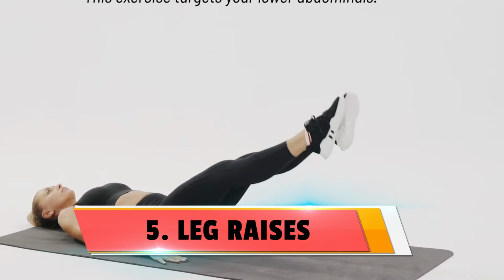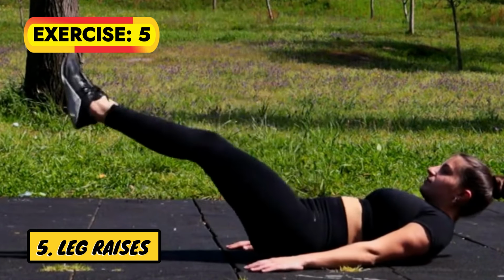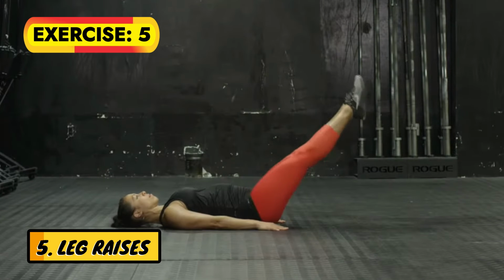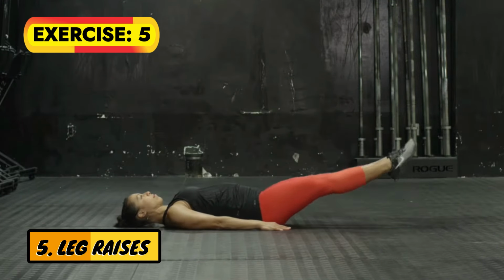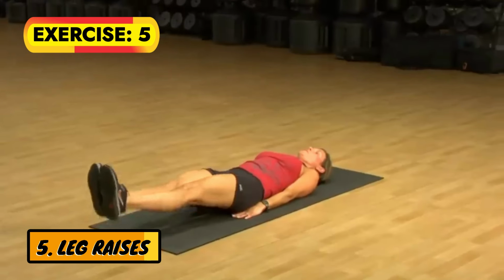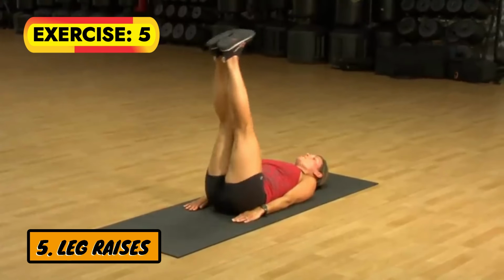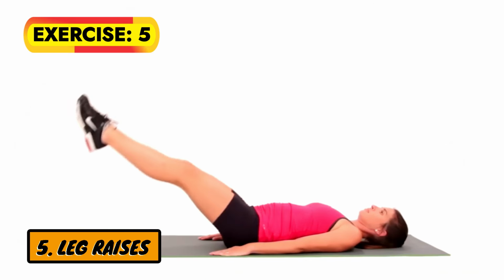5. Leg raises. Time to target the lower abs with a classic that never goes out of style: leg raises. Lie flat on your back with your hands under your hips. Keep your legs straight and slowly lift them up toward the ceiling until they form a 90-degree angle. Then just as slowly lower them back down until they're just above the floor. That's 1 rep. This is one of the most effective exercises for targeting the stubborn lower belly pooch.